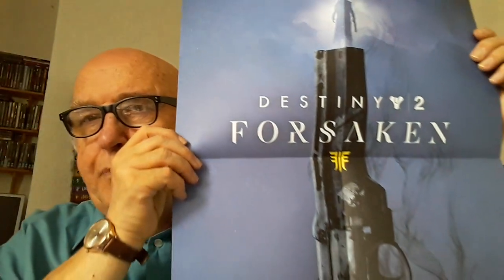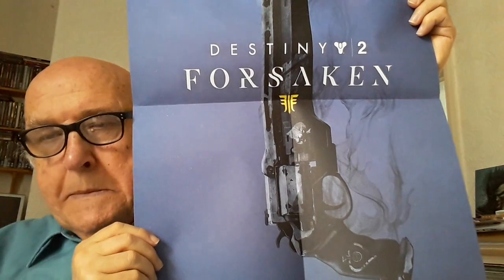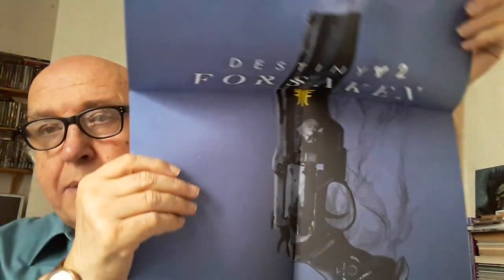So, while we're on the subject of Destiny, I've got a few bits and pieces to show you. I'm a fanatical Destiny collector at the moment. I don't collect everything because there's millions of items, but I can show you this poster. This one came with the Xbox official mag. That's the Cade 6 character who got killed off. That's his famous gun, the Ace of Spades. You've got to find that in the game. You have to do quests and what have you to actually be able to use that in the game.